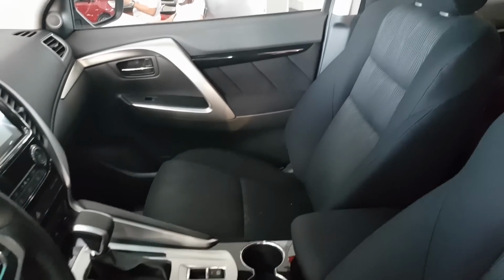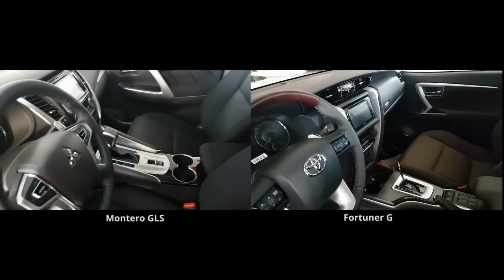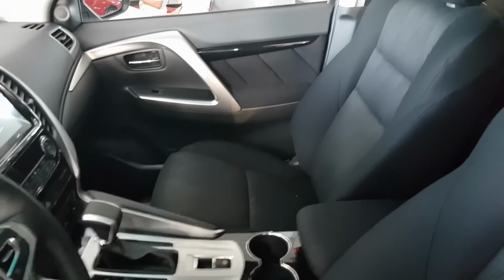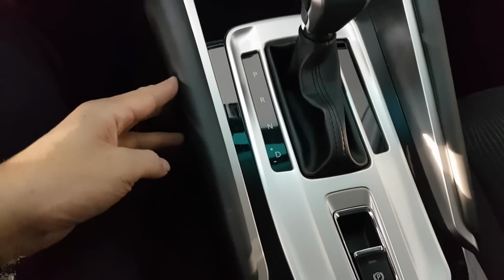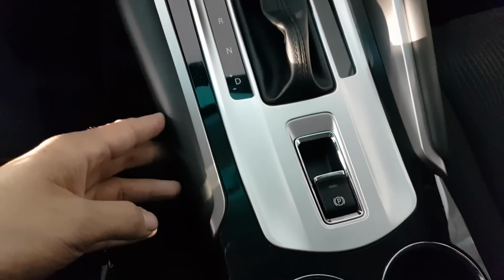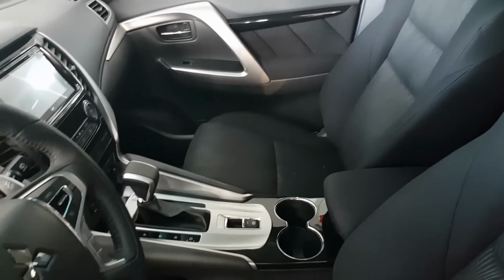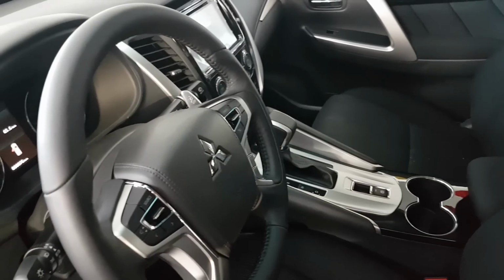Compared to the Fortuner's interior, the Montero's interior doesn't look as classy. It is more sporty than luxurious. It has a pretty high center tunnel. Personally, I'm not a fan of high center tunnels because it kind of limits my interactions with my passenger, but aesthetically, I think it gives the Montero's interior a cockpit-like feeling.